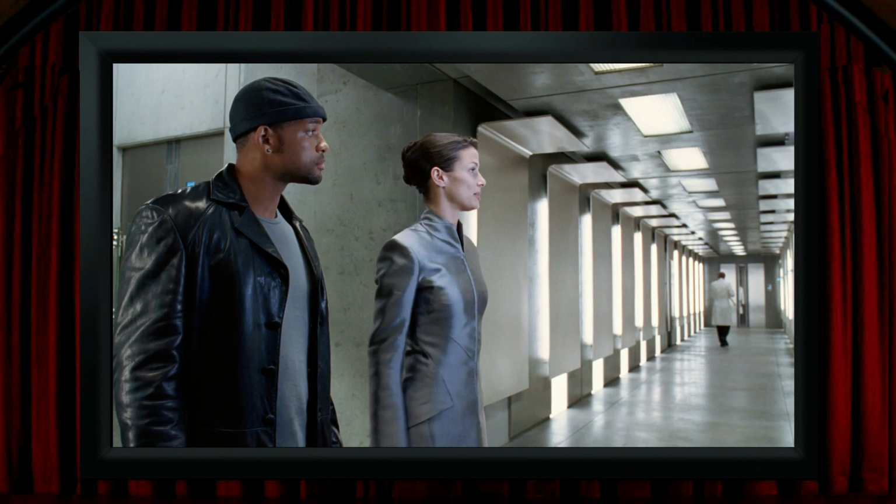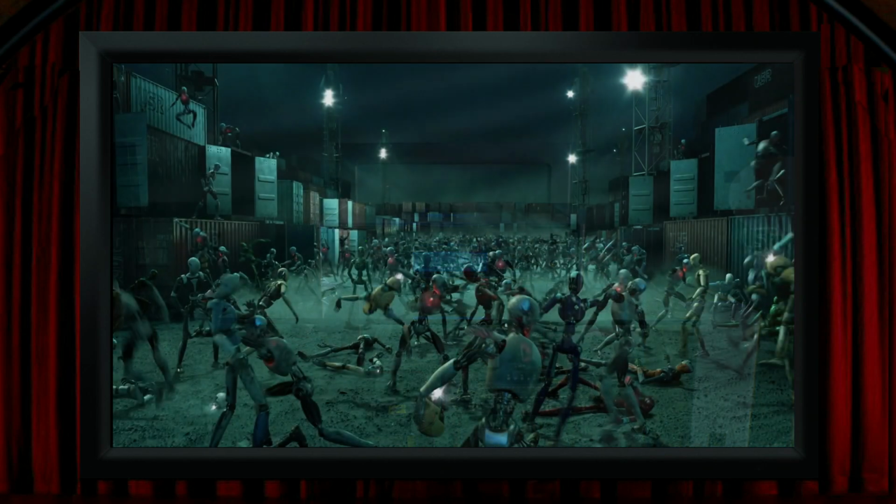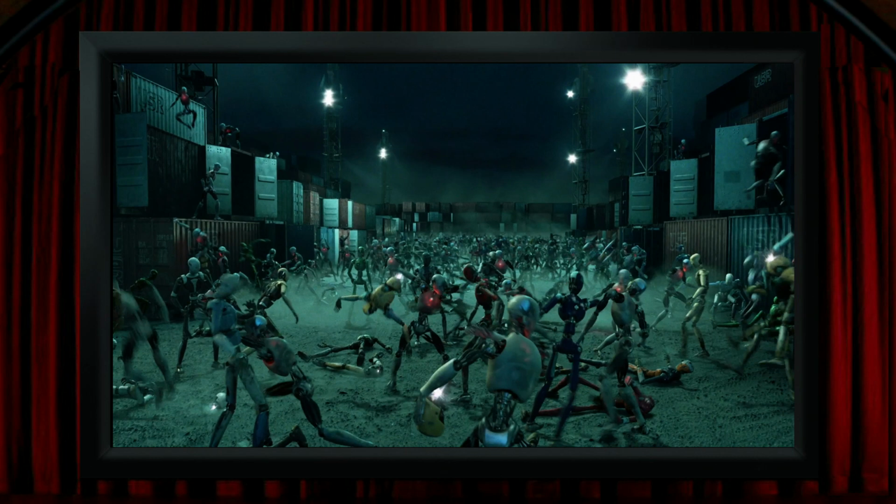I'm not sure how much of a coincidence this is, but here's a piece of JVC kit in the film, and it was a JVC or JVC Kenwood process that was used to convert the film. It's worth mentioning at this point that there's a colossal and beautiful irony going on here. The film is basically about the perils of artificial intelligence, using robots to replace the work of humans. So, brilliantly, that point is made to perfection by the quality of the 3D that's been served up here.